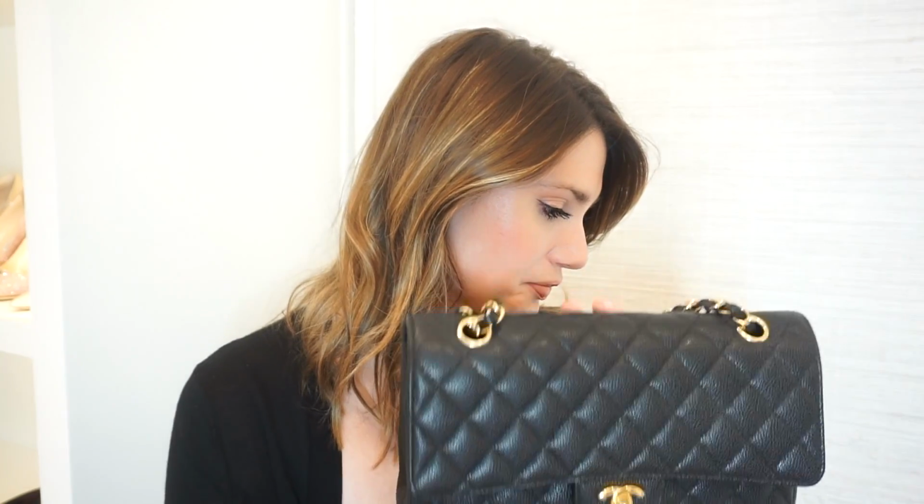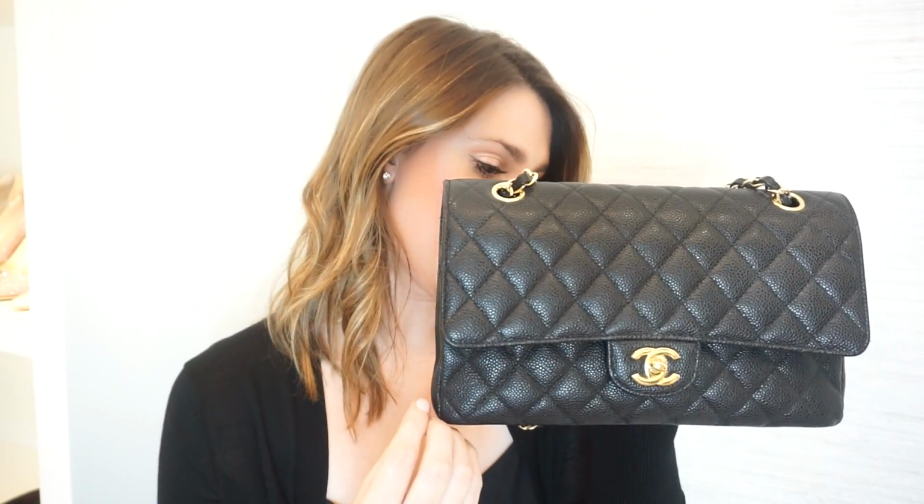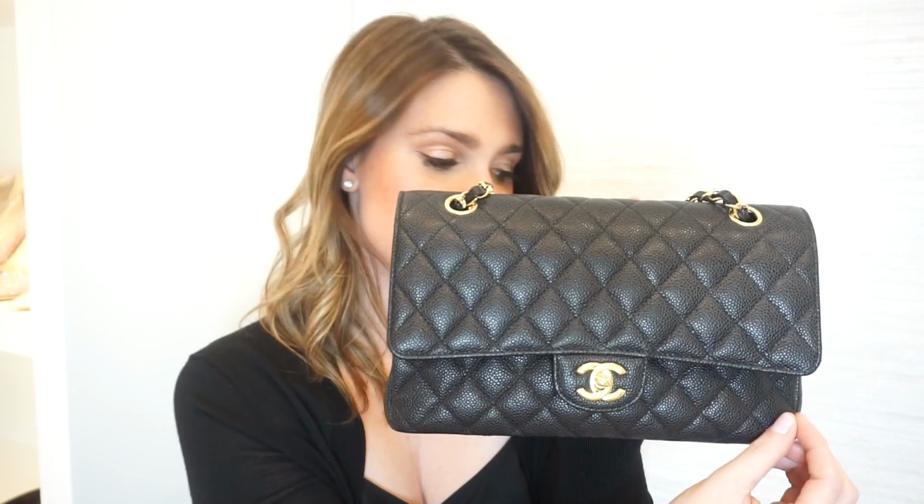It's really pretty. So like I said, I'm going to go ahead and go over the dimensions with you. I'm just going to read them off my computer. Let me make sure that I get this right. So it is 5.9 inches in height, 10.1 inches in length, and 2.3 inches in width. Is that width? Height, length, width. That's it.